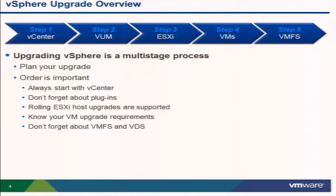Once you get done upgrading vCenter, where you go from there depends. What plugins are you using? Are you using Update Manager? Are you using VCD? Are you using View? Are you using any other components? When do those have to be upgraded? Are they compatible? And so that step 2 is those plugins. And in the example here, I have Update Manager, but you can replace whatever your plugin might be.